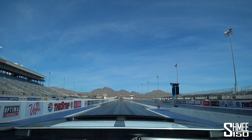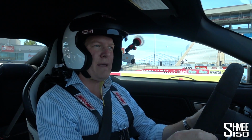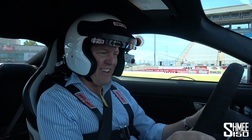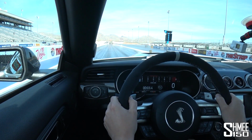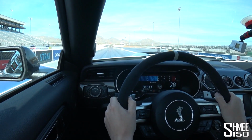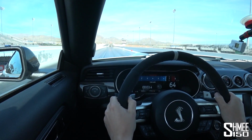So we're in the staging area, which means ready to engage launch control, foot on the brake, foot on the throttle. That's all you have to do when it's enabled. Wait for the lights to go out, and then off we go. Let's do this. And away we go.